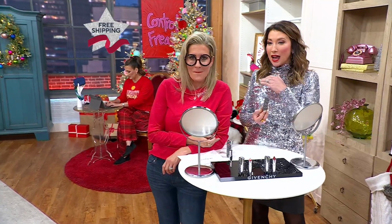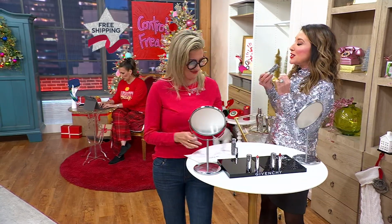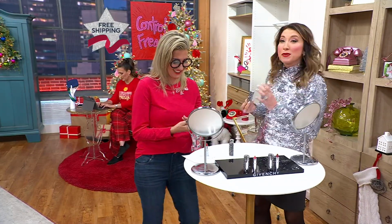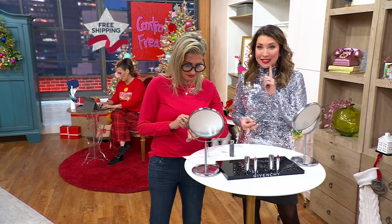Over the weekend, I was at a football game. It was raining all day, 100% humidity. My friends could care less about what I do for a living, and everybody at the end of the day was like, how in the world is your lipstick still on? And it was because it was Givenchy. I actually wore it in the nude. I have it on tonight in the holiday red.